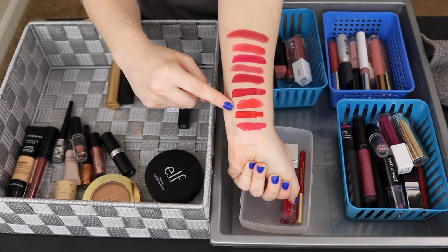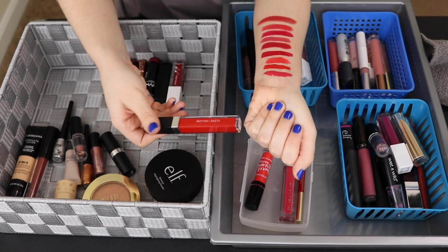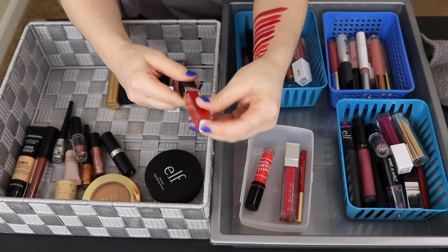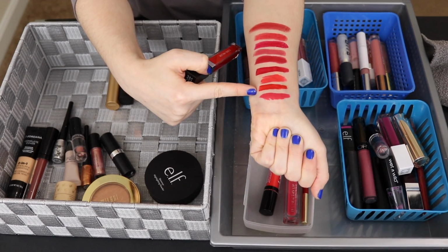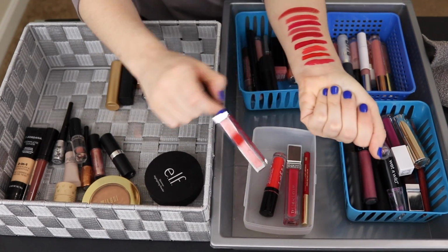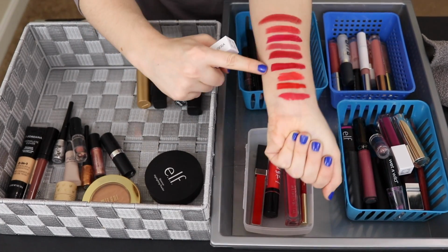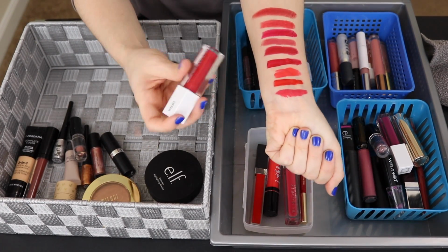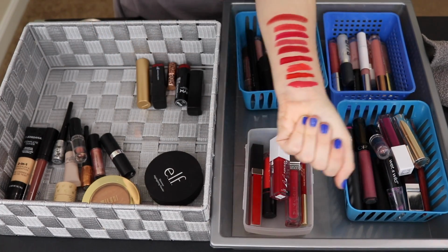It's almost like a neon red. So pretty. This one from Clove & Hallow is in the shade Fiesta. That's this one right here. That's also different from a lot of these other ones, so I'm gonna keep that. This one from Ofra is brand new. That's this one right here. This is their Flexi Slick in Spark. Beautiful, like holiday red. Gotta keep that.